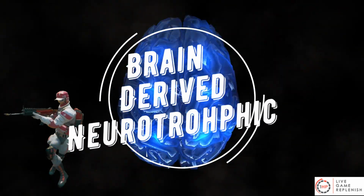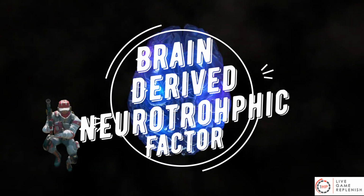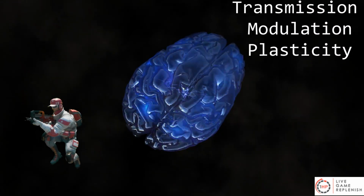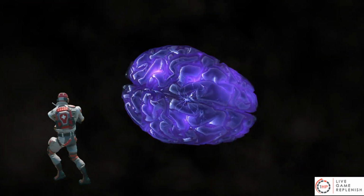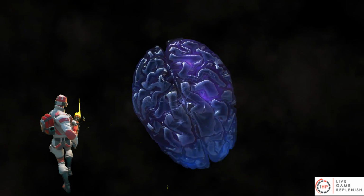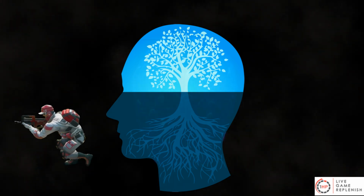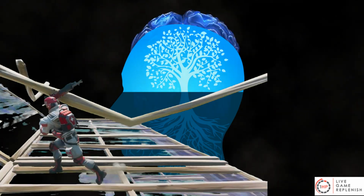Well, brain-derived neurotrophic factor, or BDNF for short, is one of a family of neurotrophic factors that participates in neuronal transmission, modulation, and plasticity. Which is a bunch of really complicated science stuff to say it's a powerful chemical in your brain that helps with a bunch of mental functions related to information processing, learning, and decision making. If you think of your brain as a plant that grows based on stimulus you give it, BDNF is the fertilizer for the soil so it can grow in all the right ways.